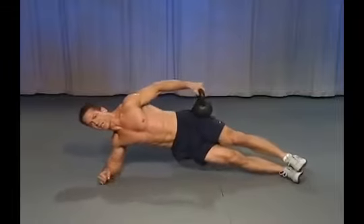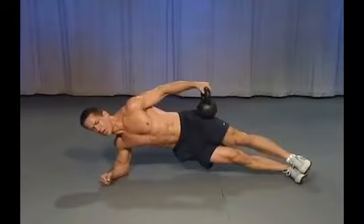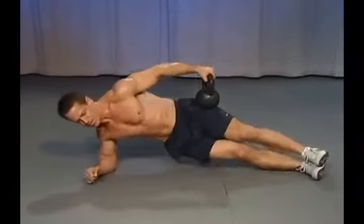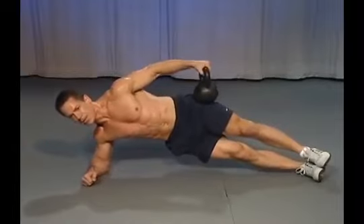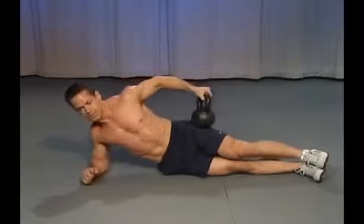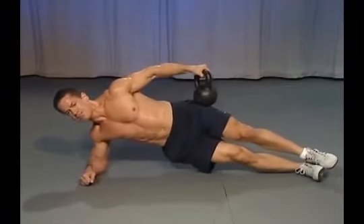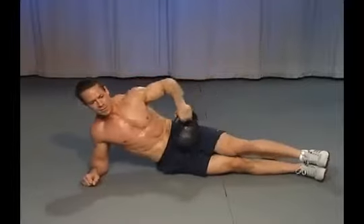Last minute and a half. Really push. And down. Do your best. Push and down. The harder you work, the greater your rewards are going to be. Up, down. Up, down. Up, down. Three more. Three, two, one, lift, down. Place it down.